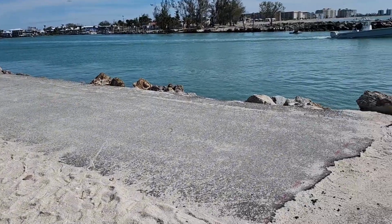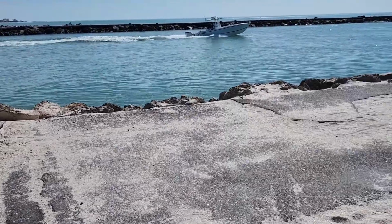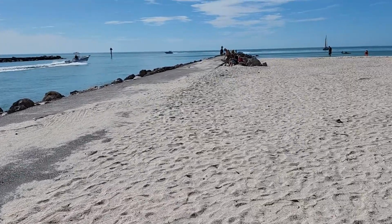There was some damage to the surface of the jetty, and they're going to have to fix that before you're allowed on it. But I have been hearing lately, it may just be rumor, that the North Jetty parking lot should reopen soon.